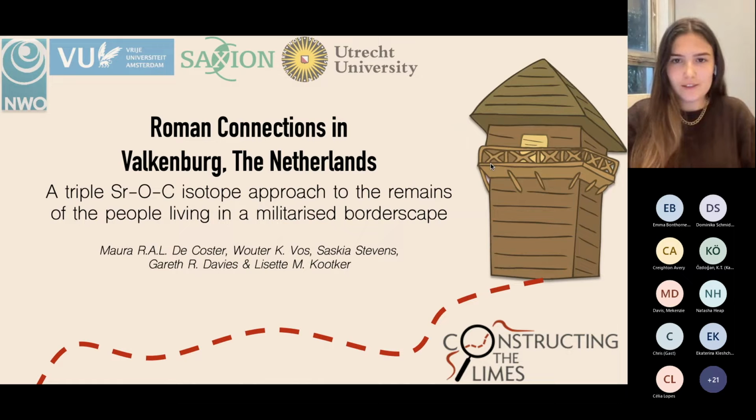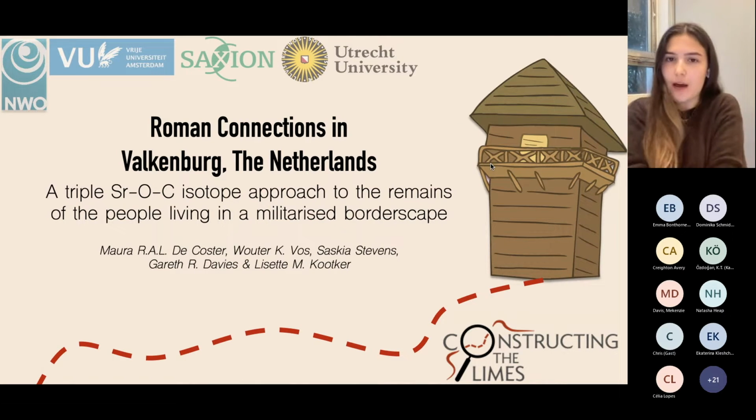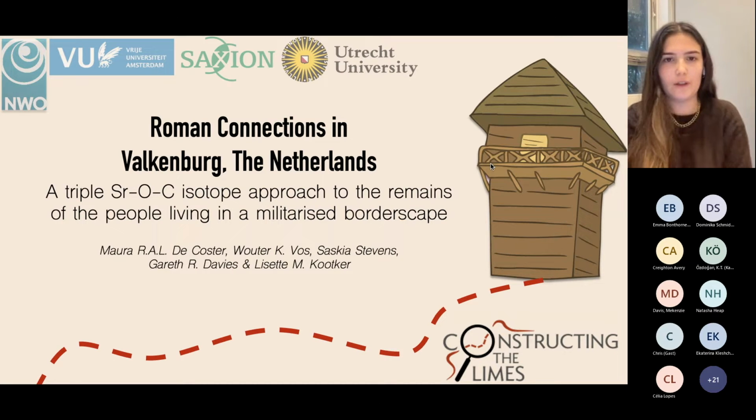I'm a PhD candidate at the Vrije Universiteit of Amsterdam, where I use isotopes to look at the mobility and diet of the people living on the lower Germanic limes. My PhD is part of the Constructing the Limes project, which looks at that same lower Germanic limes from a variety of perspectives, with an emphasis on how borders function.